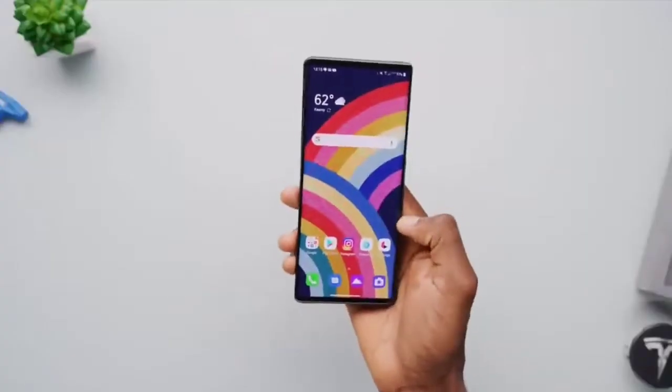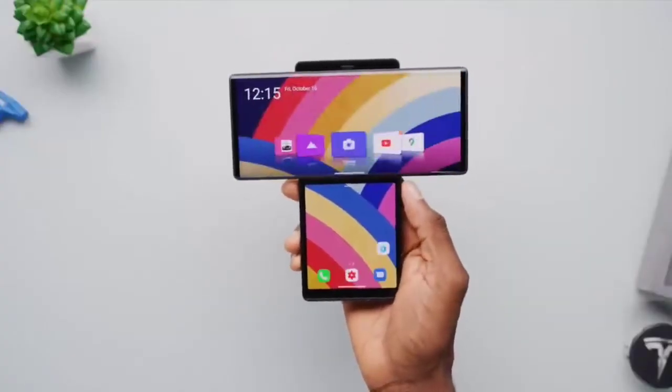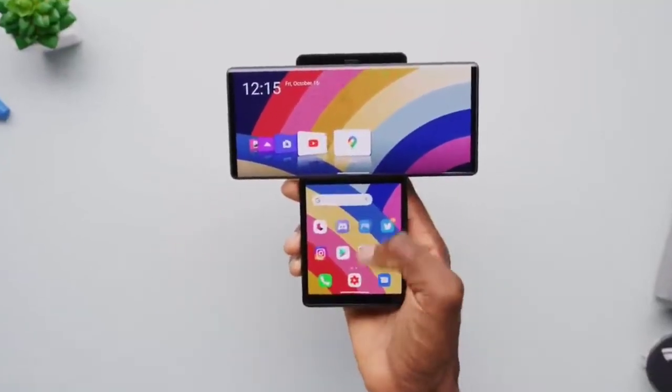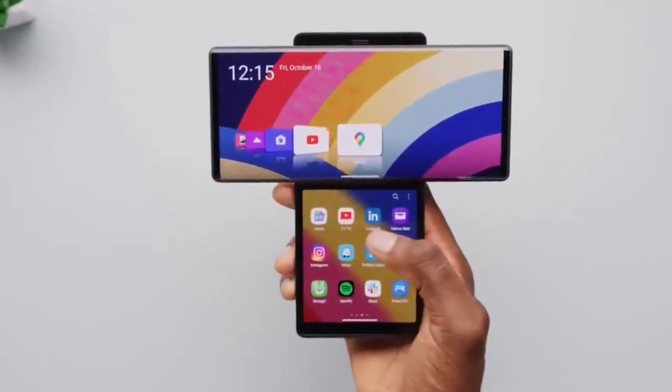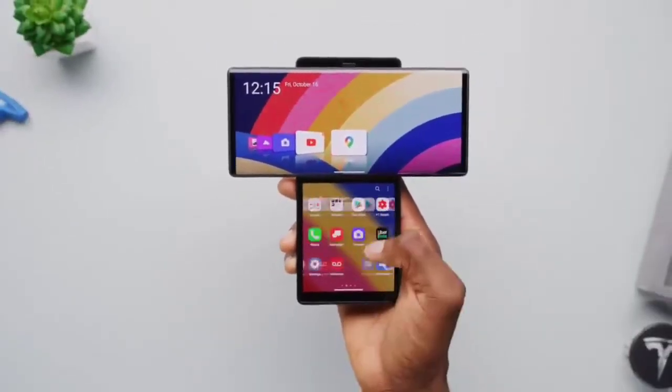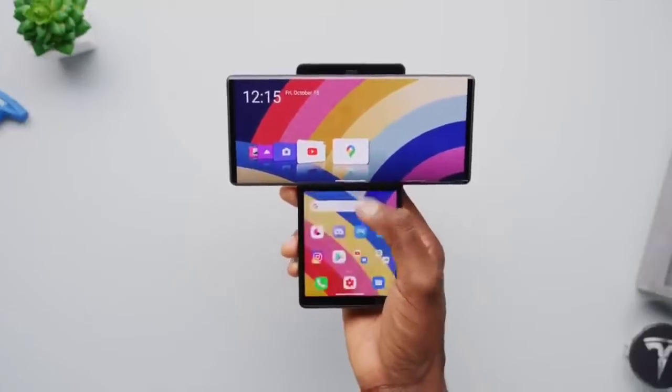So first of all, when you go into swivel mode, it's just opening basically this launcher that's a carousel of apps that support swivel mode. Now you can still use that bottom screen however you want, like a tiny square smartphone, but this is where the swivel mode experience really begins. Then there's two ways that the screens really work together. LG calls them A plus A or A plus B.